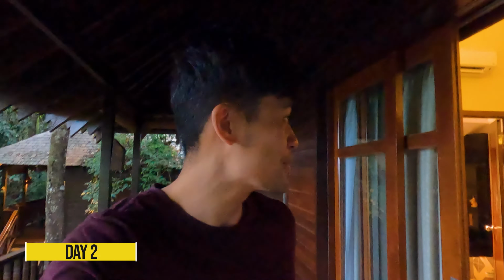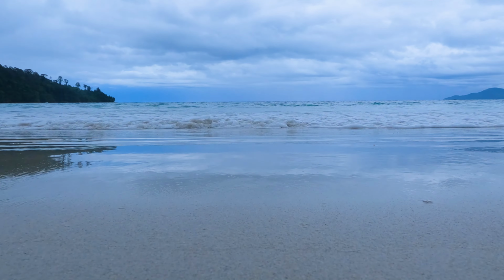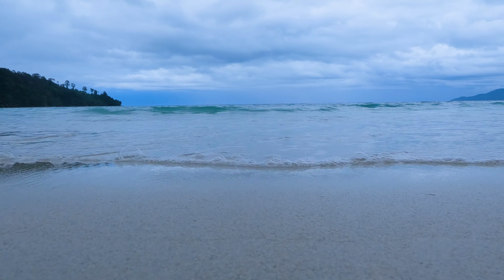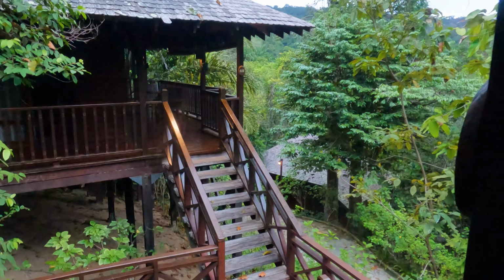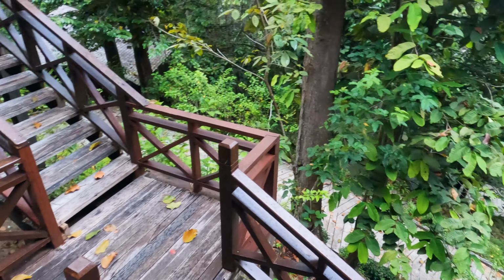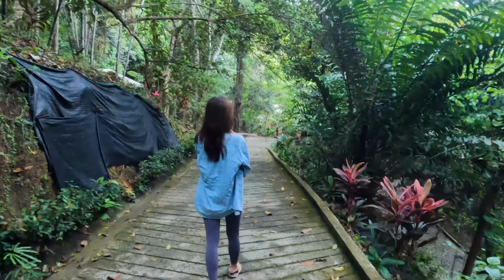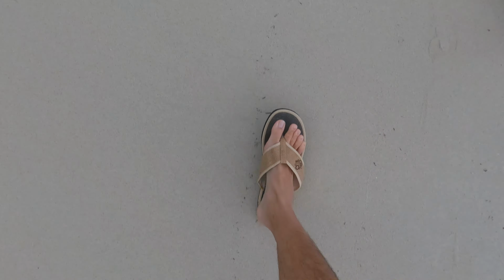Right, good morning. Just woke up and just getting ready for breakfast before we be trying out the paddleboard and hopefully doing some snorkeling if time permits. So just check out this view. Look at that. Nice view of the sea right from our villa. Right now we're going for breakfast. Just a bit of a morning walk.